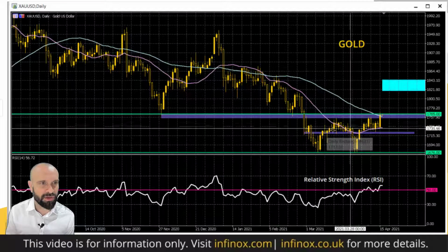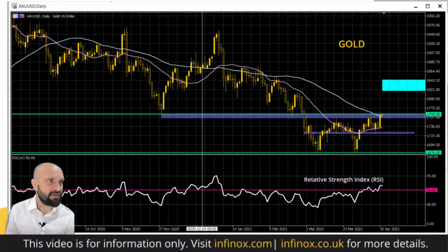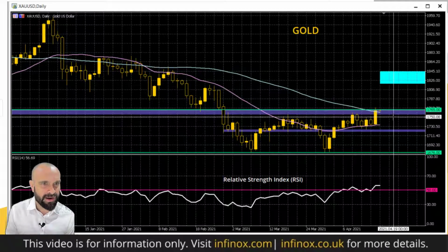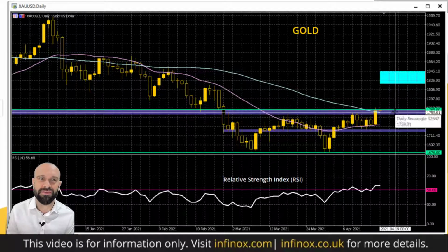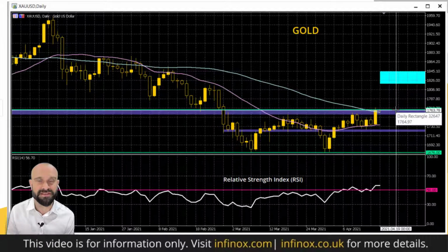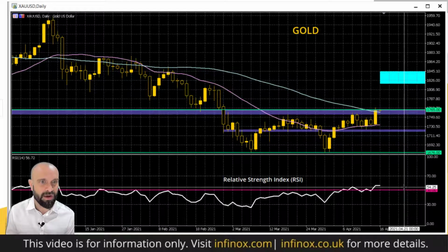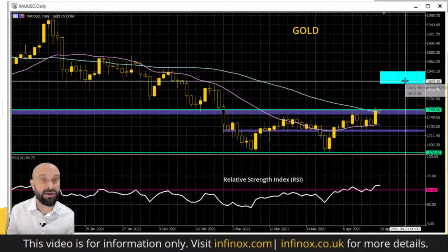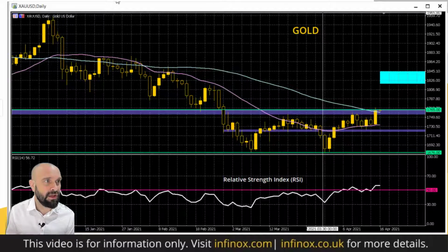Onto the gold chart, gold breaking through the level of 1955. That now completes a double bottom base pattern, breaking through decisively on a strong bull candle yesterday. It hasn't quite made it through the 1965 level of resistance, which I'm taking on a closing basis would mean that it's confirming the move, but you can see the improvement in the RSI momentum into the mid to high 50s, and I've put in the chart here this target area for gold and the recovery.